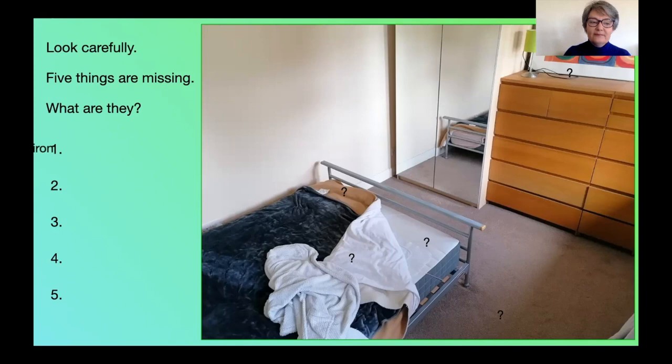Number 1, iron. Number 2, slippers. Number 3, sheet. Number 4, hairdryer. And number 5, pillow. Okay, let's go over them again.